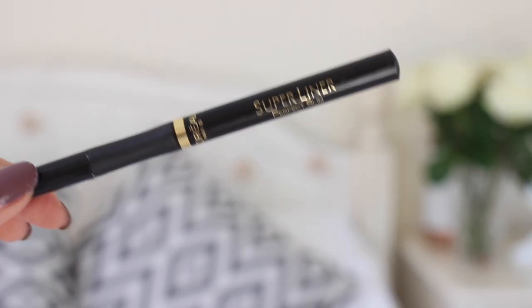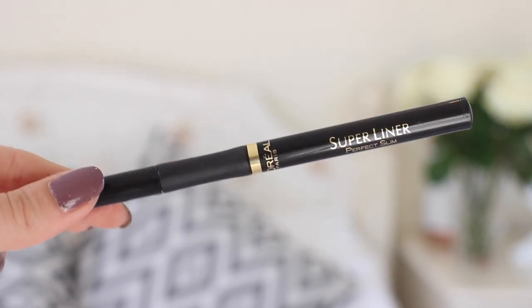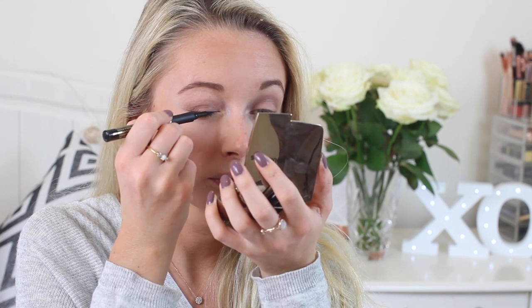And then to add some definition to the top lash line, I'm going to use a really slim liquid eyeliner, and this is actually a grey one from L'Oreal. I find that grey just doesn't look as intense or as harsh as black, which is really good on days like today, and this is the Super Liner in Perfect Slim. So I'm going to keep this really, really close to my top lash line and do a really tiny cat flick, but without going too crazy. So I've really tried to keep that line nice and thin, so I've not gone too bold with the cat eye, because I don't want any part of this makeup look to really be too intense or eye-catching. I just want a really soft, natural look.